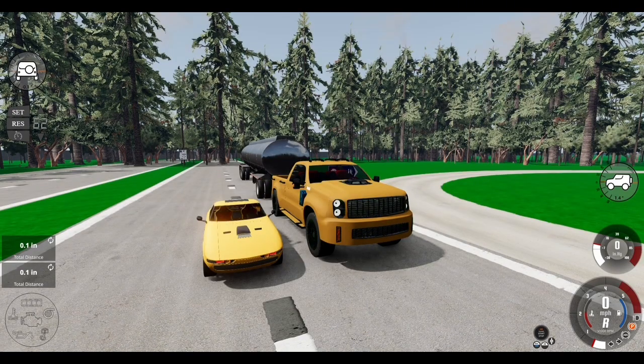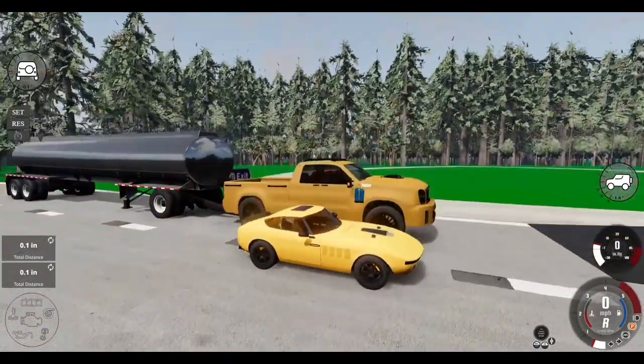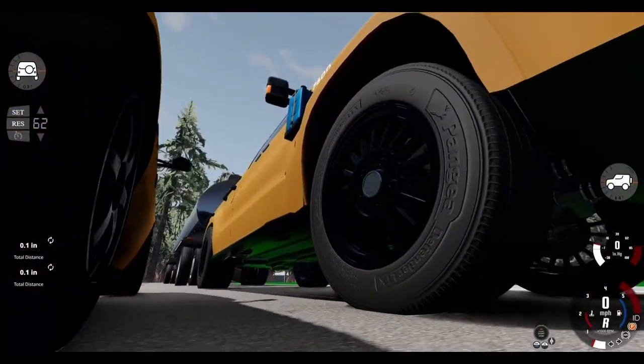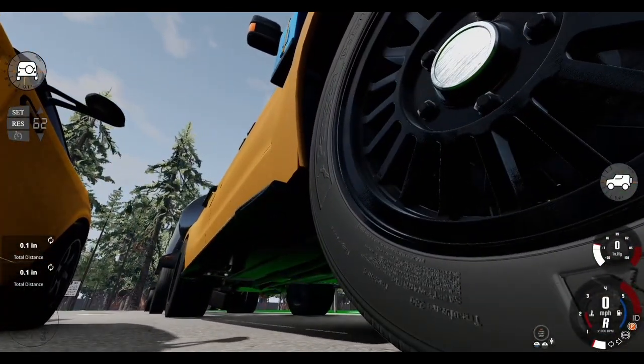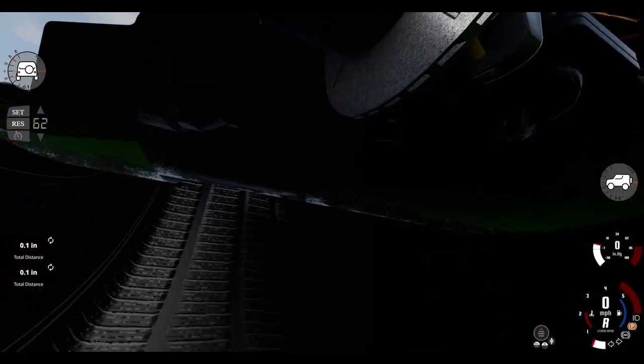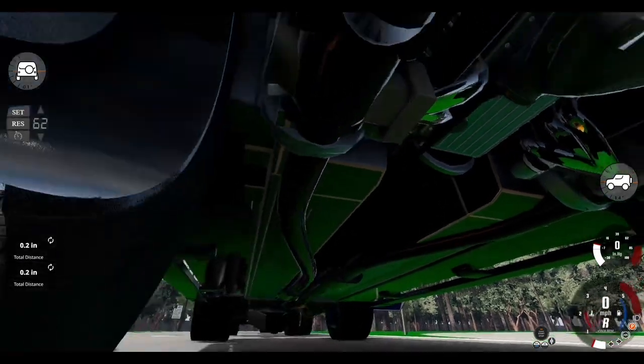We are currently in BeamNG Drive right now with my Torque Master and the Tuomusso. This should give you an idea of just how big this truck is. And as I said earlier, those are 25-inch wheels. Specifically, the rims are that big. But yeah, this thing is massive, absolutely gigantic.